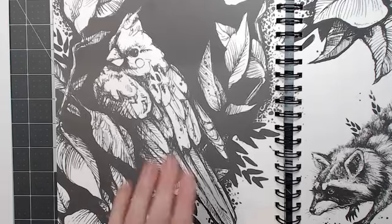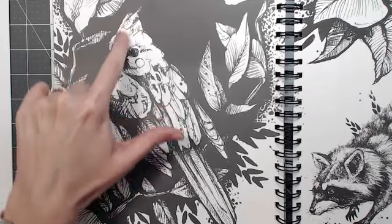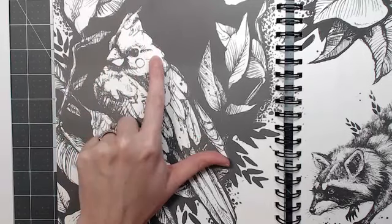Yes, this is the Virginia state bird, by the way. And I'm in Virginia, so another reason I wanted to color the Cardinal. All right, so we're going to start with his top part, which is bright red.